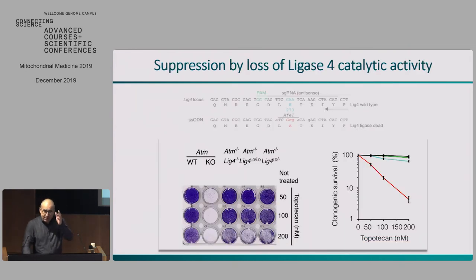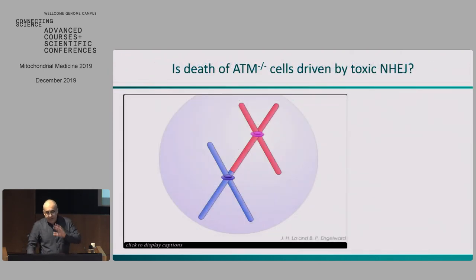Well, a key finding, actually made by Joseph Forment in the lab, who's now doing extremely well as a team leader in AstraZeneca, was showing that not just DNA ligase 4, but DNA ligase catalytic activity is needed for this phenotype. So what he did was to go ahead and gene edit the catalytic site of DNA ligase 4. So the protein's still there, but it's not able to mediate DNA ligation. And we find that these cells with a point mutation in the ligase 4 catalytic site are also resistant in the context of ATM deficiency. So these, together with other data, took us to what we think is the mechanism.